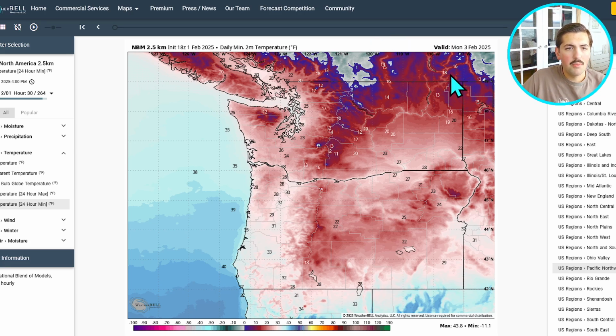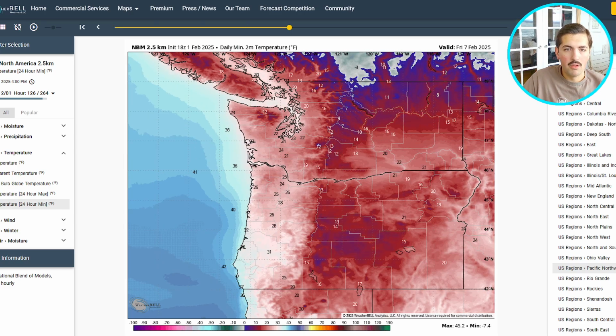Now looking at 2-meter minimum temperatures on the national blended models, it's going to be cold for sure over the next entire week.